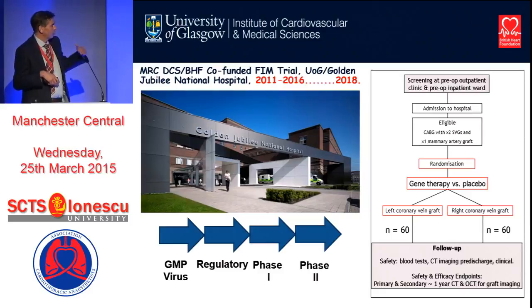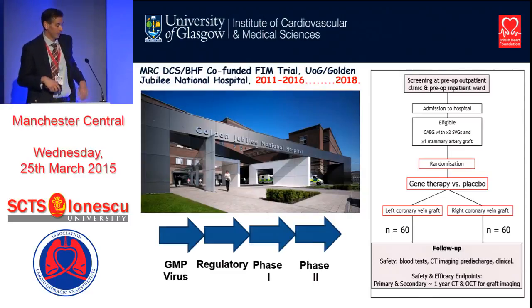Phase 1, dose escalation, make sure that at the time of surgery, the slight modification of doing the gene transfer isn't detrimental. And then phase 2 design, should we ever get there, would be patients who are having 3 grafts, a main arterial graft, and then the other 2 would be randomized either to placebo or gene therapy. So it's a within-patient placebo-controlled trial. The power calculation at the time was about 120 patients looking at OCT imaging for neointimal formation at a year.